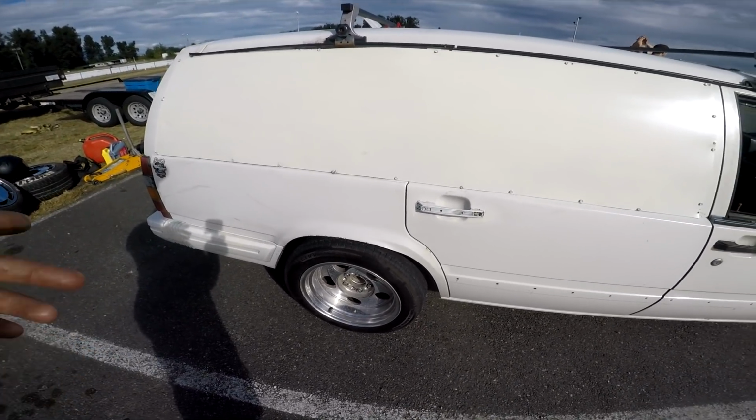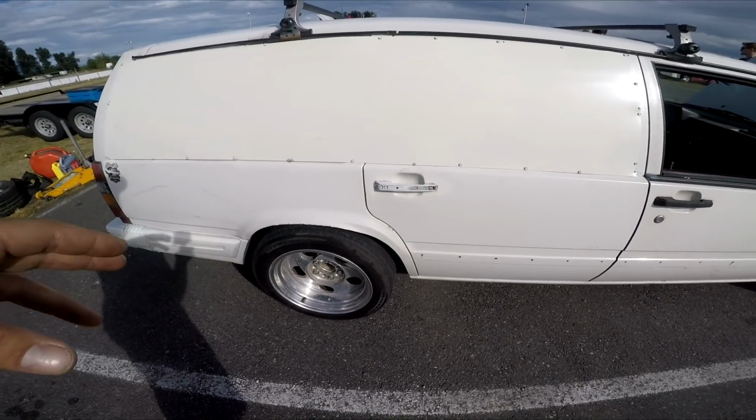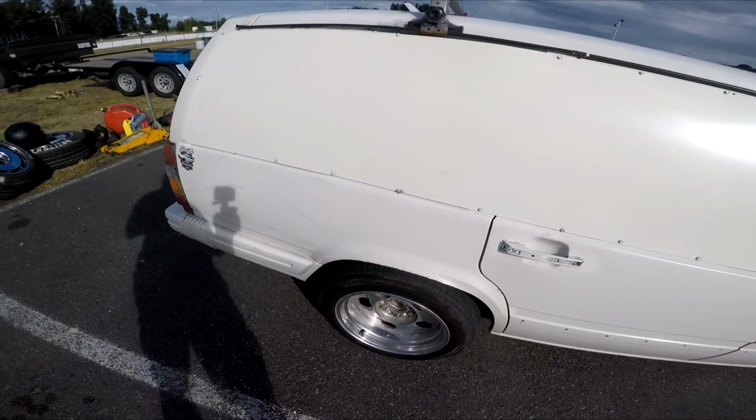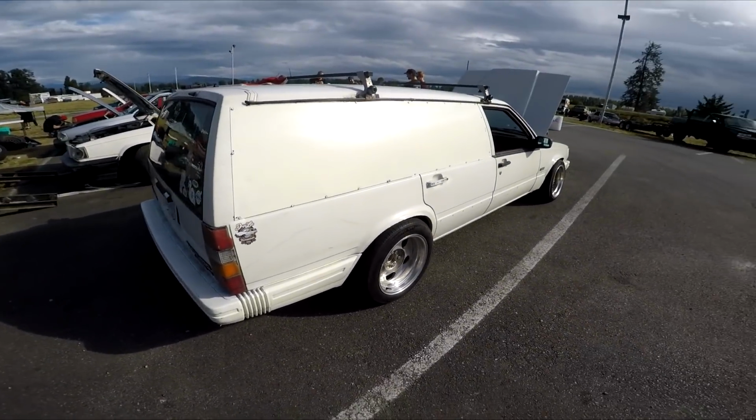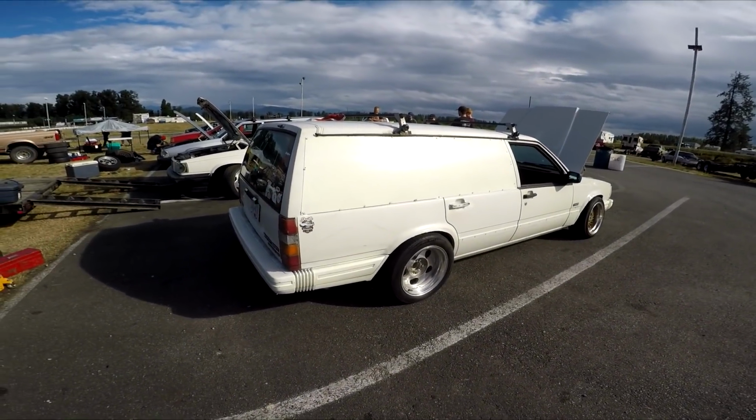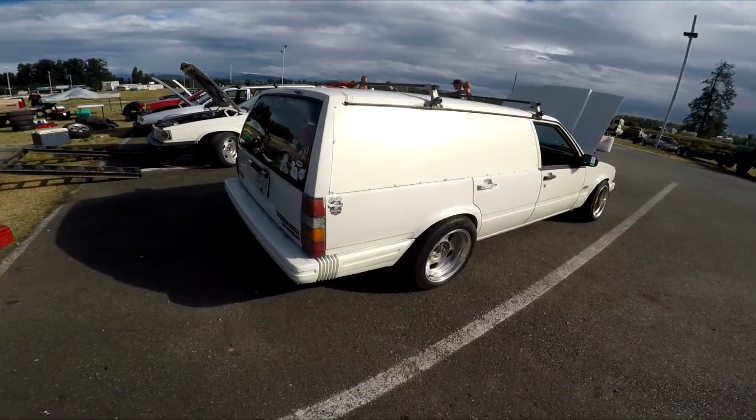They rub pretty bad. The tires I have on them are too big. It's a 205 55/16, so a little bit on the big side. At least they look really cool. I don't know, I'm really digging the look of it. It looks like an old panel van hot rod machine, and it's cool that it drifts so good.